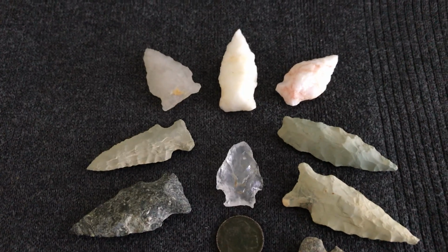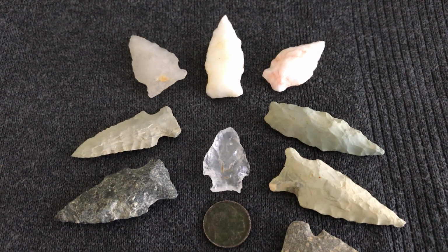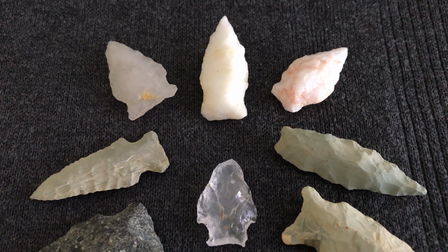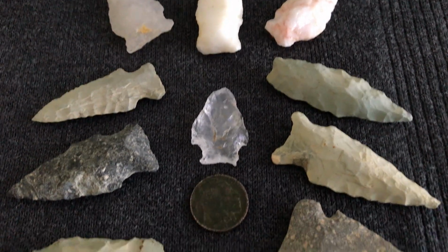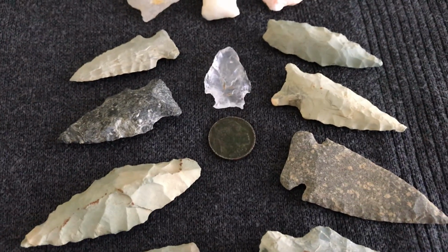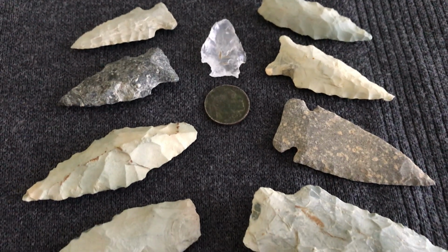So to answer the sub's request, 2012, these are my first finds. And the first ones I really documented. I mean, I found a bunch of broken stuff, but these were the first real finds, where you'd have to keep moving forward when you pull stuff like this out of the ground. I mean, don't you?